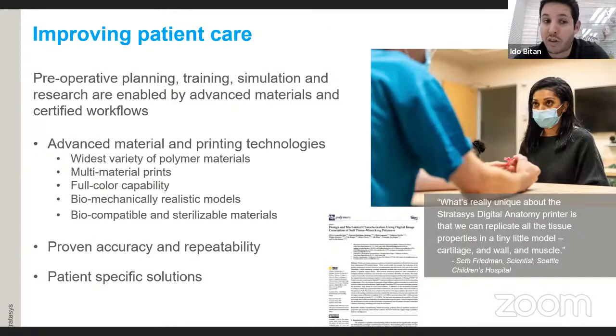In order to improve patient care, we at Stratasys are focusing on three major topics, I would say. The main ones are preoperative planning, training and simulation, and research. In order to answer these requirements, we offer advanced materials, technology, proven accuracy and repeatable results for our prints, and patient-specific solutions.